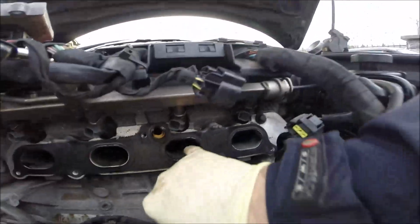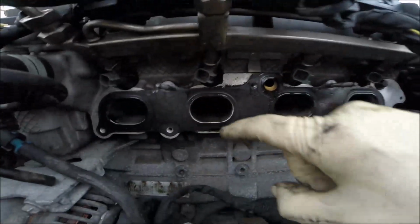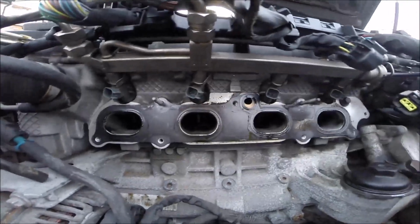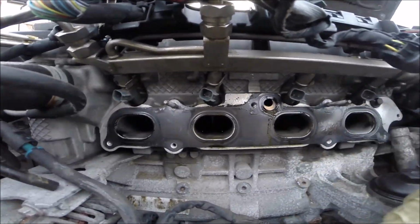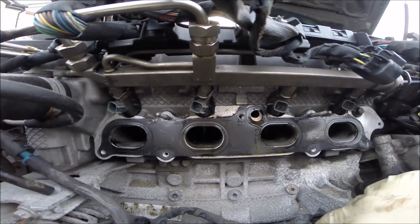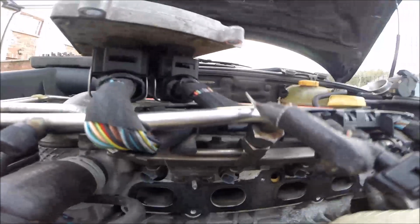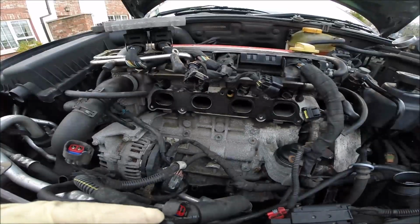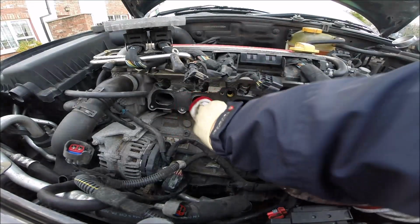So actually now we can see this is clean, this is very clean, this is clean, but look how dirty is this. Oil. And still the valve is wet. So I hope that's the oil coming exactly from the inlet manifold. I hope so. Clean up this, of course.